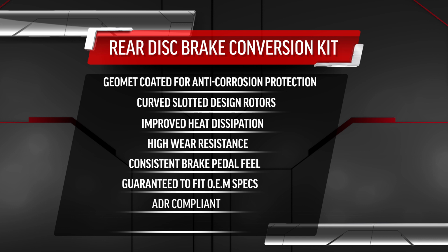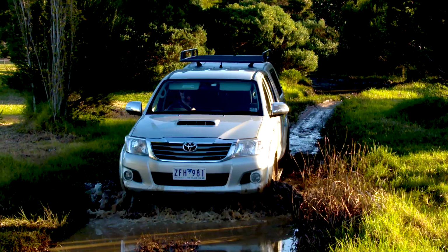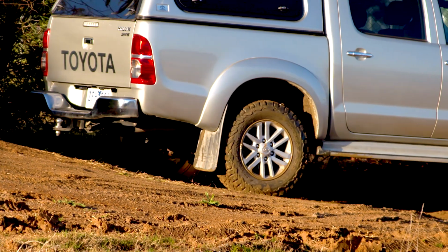Other benefits include improved heat dissipation due to the curved slotted design, high wear resistance, consistent brake feel, guaranteed OEM fitment and compliance with Australian design rules. The ADR certification follows extensive testing using a Toyota Hilux fitted with Pedders TrakRyder rear disc brake conversion kit.